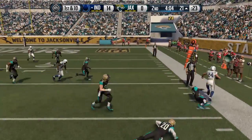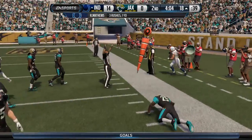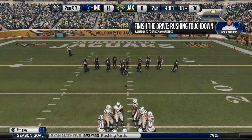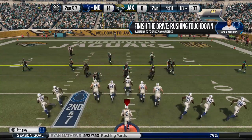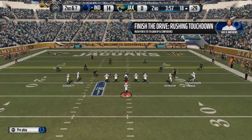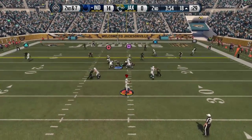Spinning out of trouble. Muscles through the defender. Matthews is a dangerous runner when you give him room to run, but there is no room this time. What a job by the defense. They bottle him up for a short gain. Ryan's alone in the backfield. Second down and 7.